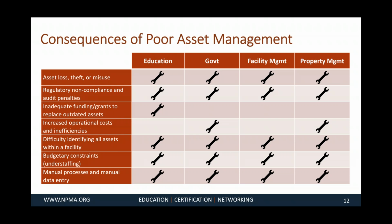Next, we're going to talk about the consequences of poor asset management, right? So we went over the challenges, what everybody's kind of facing or what we're seeing in each industry. But now we're going to take a look at those poor asset management traits and see what they can lead to. So as you can see, we have education, government, facilities management, and property management. All four of those are susceptible to asset loss, theft, or misuse of their assets, right? Do we know where everything is? Another that all four are susceptible to is regulatory non-compliance and audit penalties.